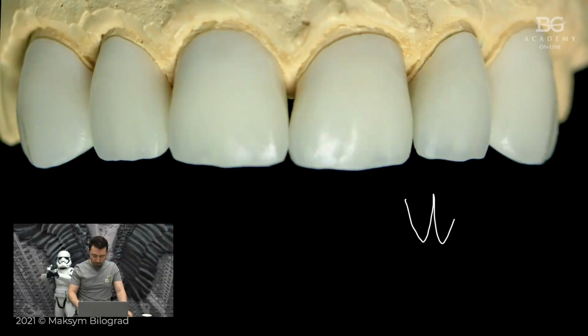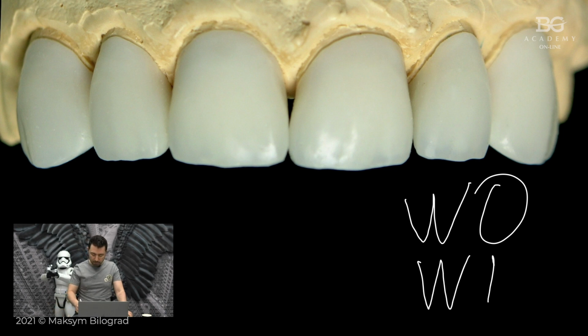The shade of the material is WO, which is white opaque, and they also have WE, white enamel. I sent this to my dental technician, and he made these 6 restorations based on that composite to make them white. We were cheating a little bit in this case, because we decided to go from K9 to K9, but the whole restoration should be delivered to the premolars as well.